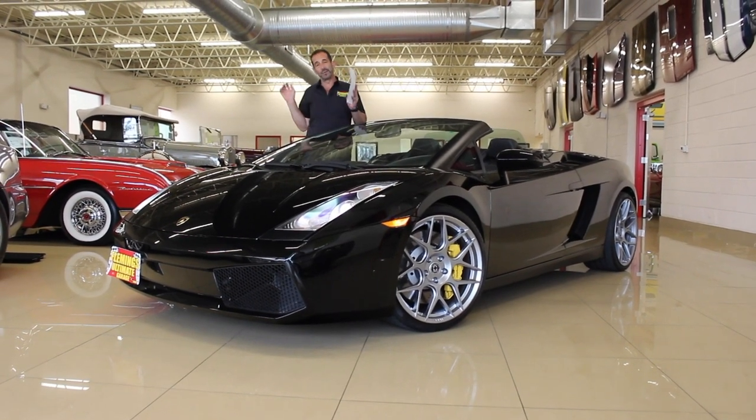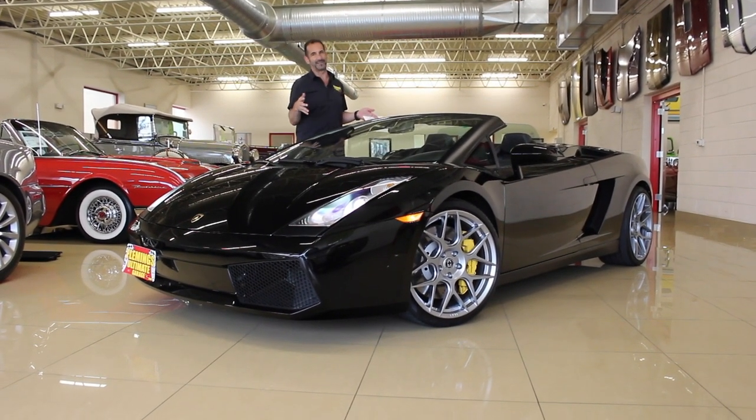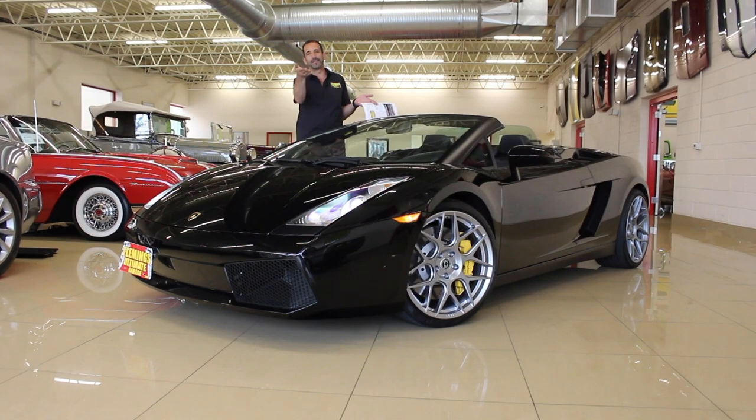I don't know what else to tell you, man. The wheels, the exhaust, the paint, the interior. You need to find a way to get this in your life.